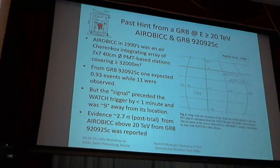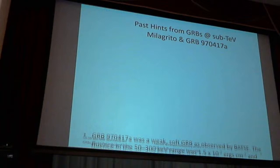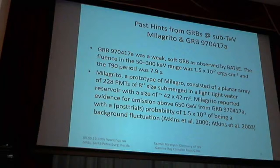And then, evidence is only on the left of the signal. This is far, then there is one vector of 40 times 40 meters of collection area. And then they reported about 650 meters, small signal, probabilities again on the left of the signal.